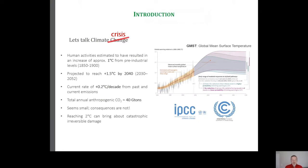Let's talk climate change or climate crisis. Human activities are estimated to have increased the temperature on the planet by about 1 degree since industrial levels were measured in 1850 to 1900, projected to reach around 1.5 degrees by 2040 on average, again between 2030 and 2050. And the current rate is about 0.2 degrees per decade from current emissions that have been measured. The total annual amount that's been put out by humans is about 40 gigatons per year. It seems small, but really not at all, because reaching about 2 degrees can bring about a catastrophic and irreversible change in terms of what happens globally.